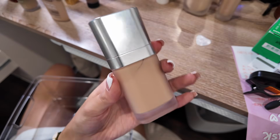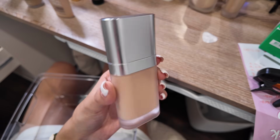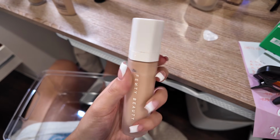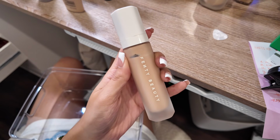This is a brand new Rem Beauty Sweetener Foundation, so of course I'm gonna keep her, one of my all-time favorite foundations, super underrated. This is my Fenty Beauty Soft Lit Foundation. Pretty sure this is expired, so I'm going to be throwing this one away.